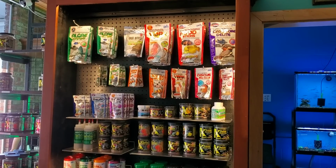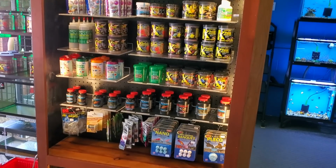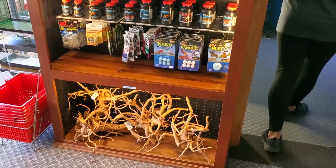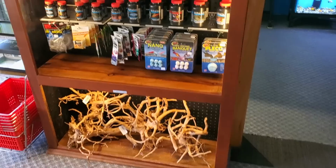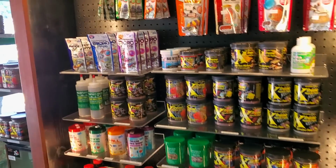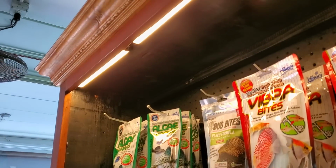And they were sitting right next to a very well lit, I guess, wooden cabinetry that was kind of beautifully displaying all the fish food and other products in there. Like a lot of times you have products that are sitting on dark shelves, and then this one, I don't know, they kind of embedded the lighting in it very nicely.